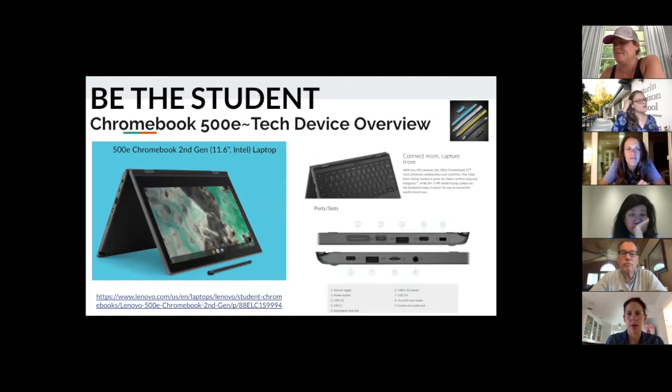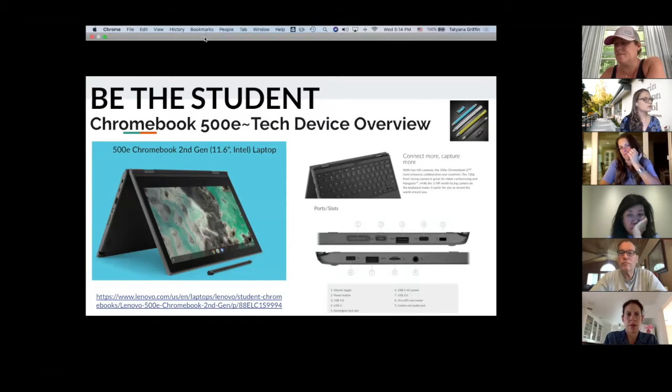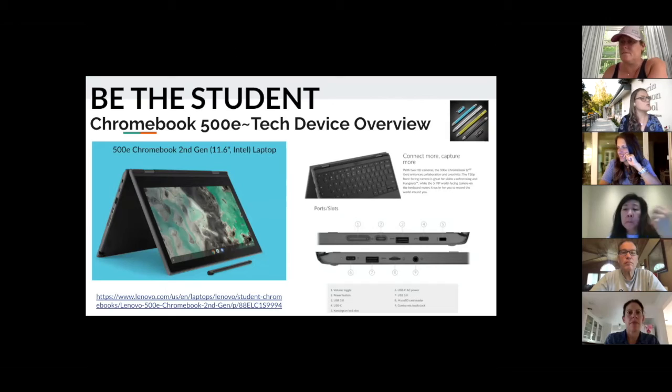So these are Chromebook 500Es. That's what that means, is that they are touchscreen Chromebooks. So you notice that this Chromebook in the picture is actually flipped open. So this device can be used like a traditional computer. And we've introduced typing into second and third grades because we think it's important for kids to start building that skill set. There is a stylus.